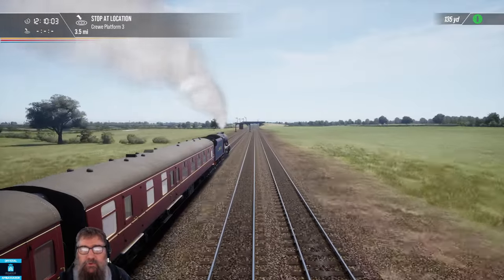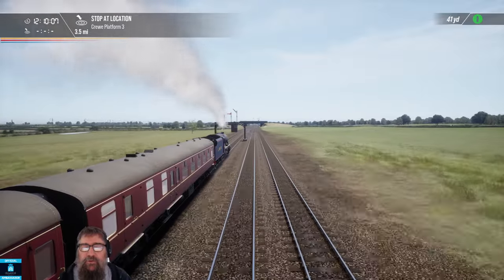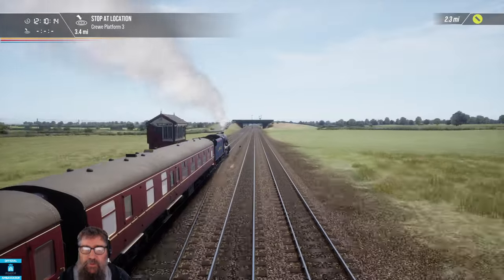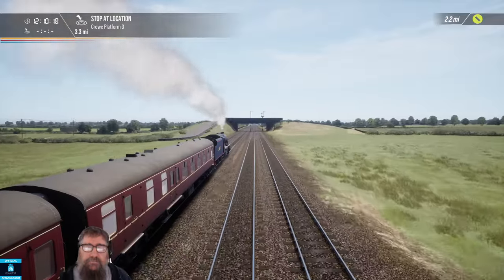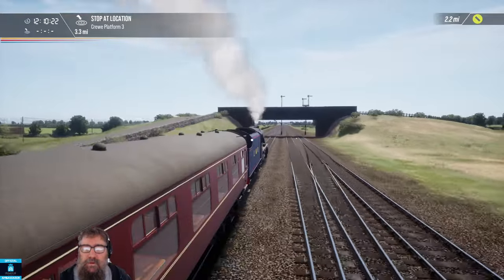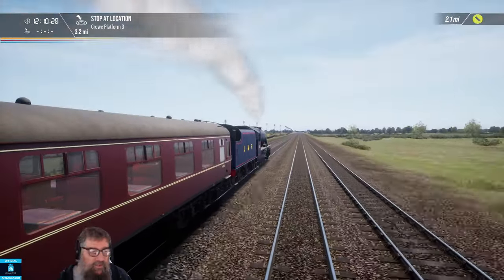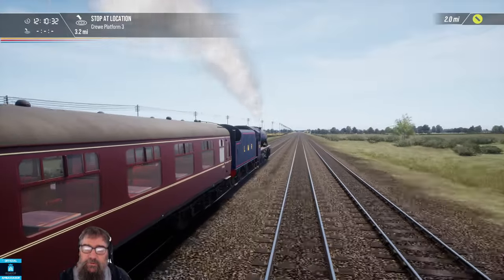In Scenario Planner, I would really enjoy it if there were some more opportunities to put trains on the track at this end of the route, because there aren't many, so it's hard to make it seem populous. And we've got 2.2 miles to a yellow signal, which is probably about right, because that would be the approach to Crewe. I just hope after coming all this way I can actually get into Crewe and finish the scenario. That would be good.